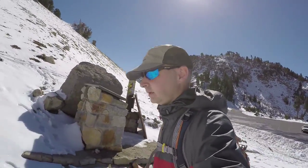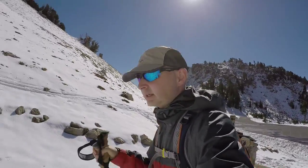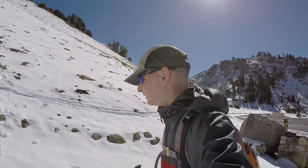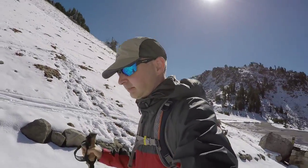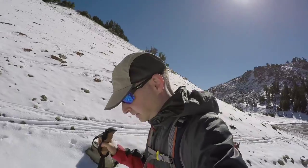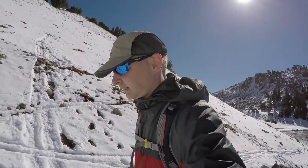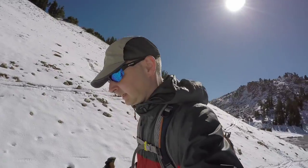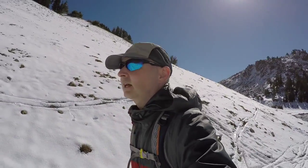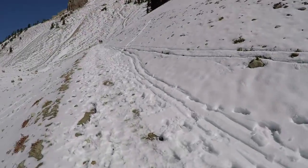It is September, and with the snow, it looks like it snowed about 2 days ago, maybe 4 or 5 inches. So I have my Salomon Gore-Tex boots, so the water's not going to ruin them or anything like that. And I've got my trekking poles, so hopefully it won't slide anywhere. So here's the trail.